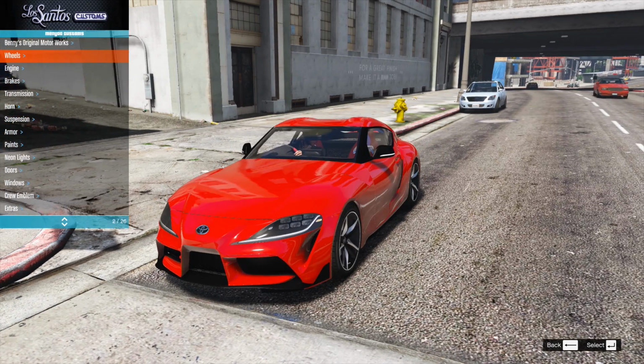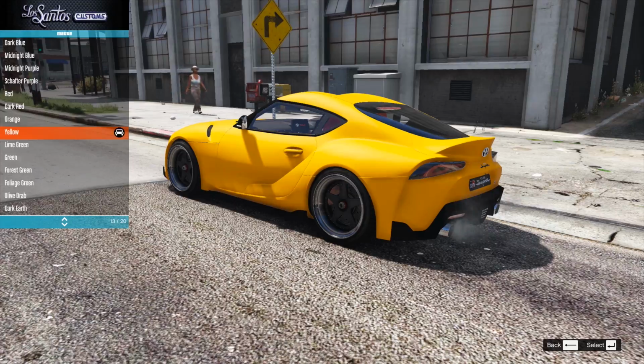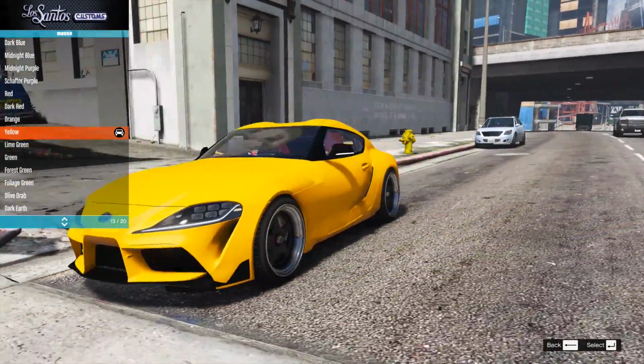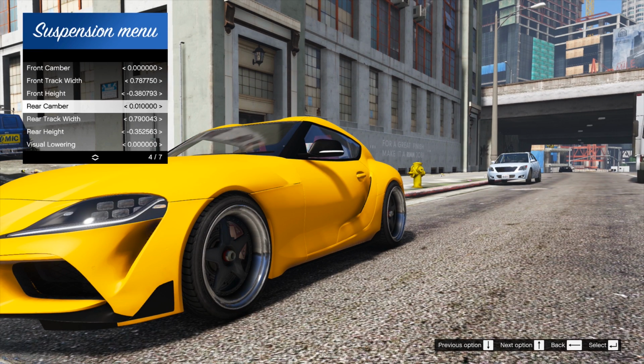But again, I'll do some wheels, paint and slam. We'll see what we get. I might actually make this one into a matte color, something like matte yellow. Ooh, that does look very nice. I like that. And just for fun, let's actually just make a really stupid one. Let's just go big camber.